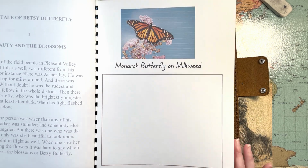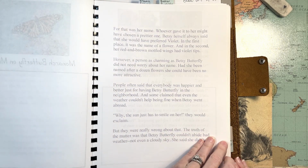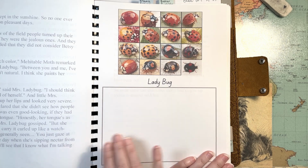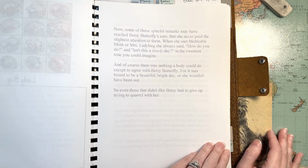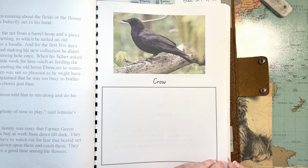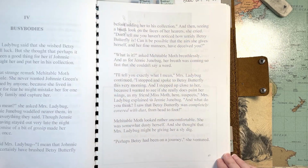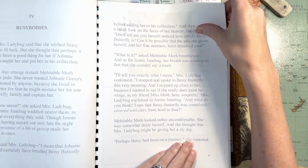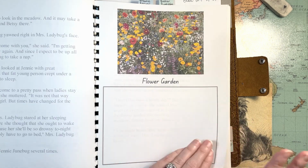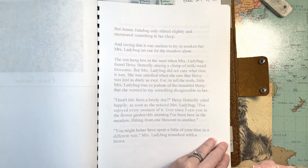I might have just thrown these away. I feel like I'm one that goes through and cleans out my digital files. But I did make all of these to go along with these stories and the different animals. That's something you could easily do on your own as well. I was trying to make a little notebooking page every time they introduce a new character. Junebug, flower garden. This is where the setting was, in the flower garden, but we could look up information about flower gardens.